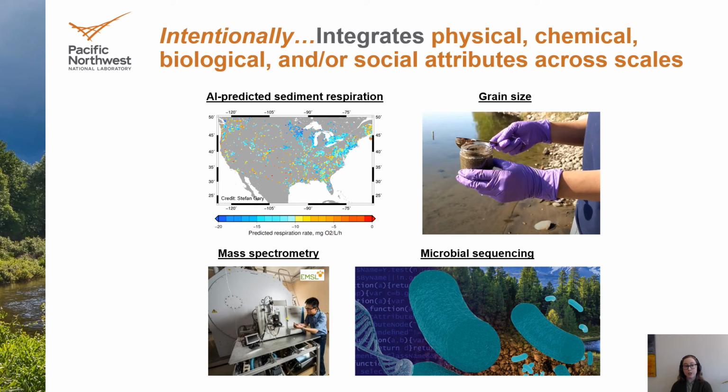For the new data we're generating, in addition to measuring respiration in laboratory incubations, we're deploying dissolved oxygen sensors, collecting water and sediment chemistry data like ions, total nitrogen, and dissolved organic carbon, analyzing the organic matter composition of the water and sediment using ultra-high resolution mass spectrometry, preserving water filters and sediment in RNAlater for next-generation microbial sequencing, and measuring physical characteristics like grain size and mineralogy. These are intentional choices to tie together chemical, biological, and physical data types.